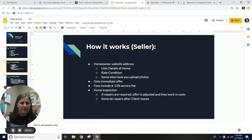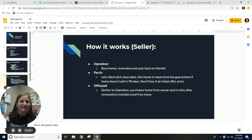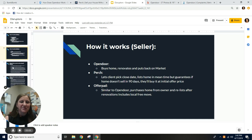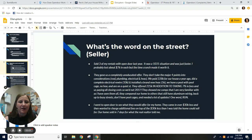So we'll go down here. I'm just going through my slides from my class the other day. I went through a little bit. OfferPad also includes a local move, so they add that into the savings. And then I do have, I'm not going to go through all of these, but one thing I want to encourage you to do is to go to Google and search for Opendoor, Yelp, and you can read a ton of Yelp reviews. I haven't found the San Antonio section of Opendoor on Yelp yet, but they do have a ton of reviews in Phoenix and Las Vegas.